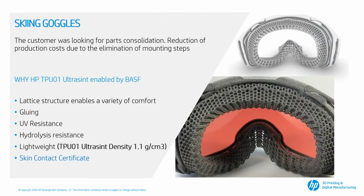Looking at sporting goods once again, we have an excellent example of ski goggles here. This particular design was fabricated to do assembly consolidation. Before, this was made up of a foam component, an exterior component, and there might have been a couple other types of components as well. But with one material, they're able to compress all of those components in the assembly into one part, and they were able to simulate that foam with a lattice design and make it just as soft and conformal as the foam they were using before. So this is a way to potentially reduce cost.